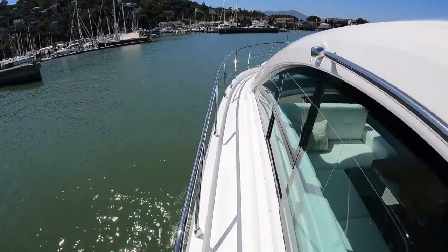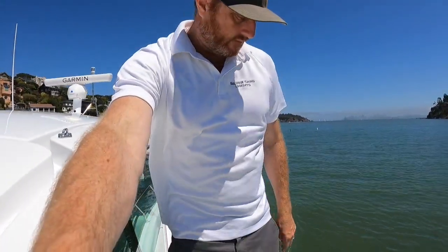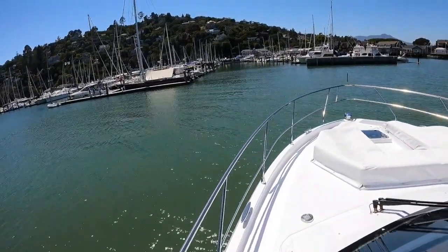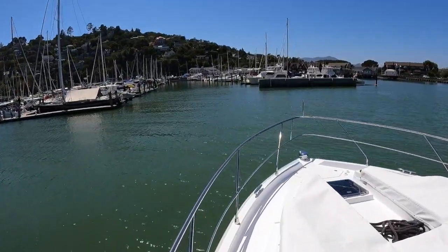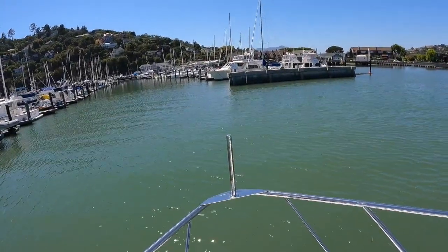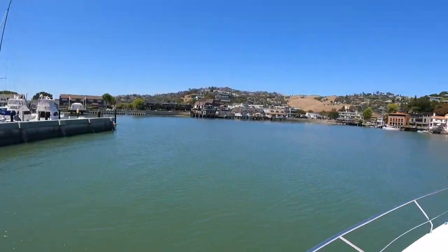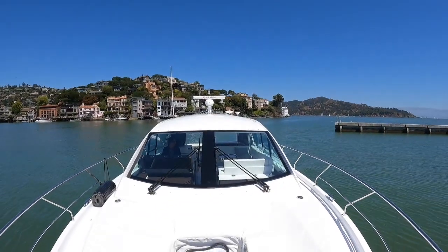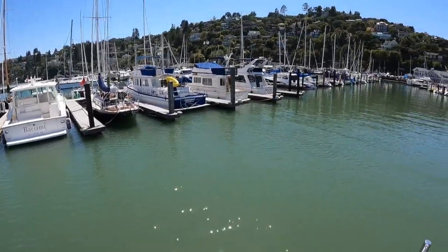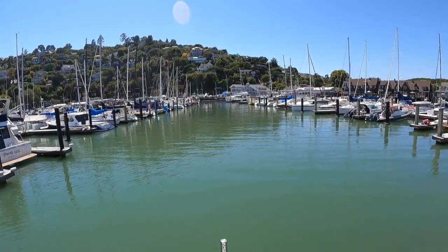The side decks on these boats are really nice. 50 Cantius here. Railings up to above my knee. Got a nice spot for our burgee here. And here we are at San Francisco Yacht Club.